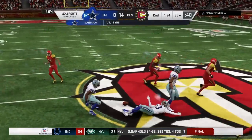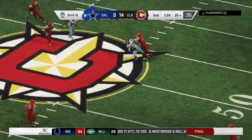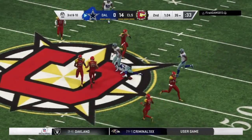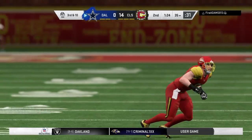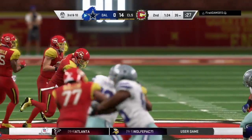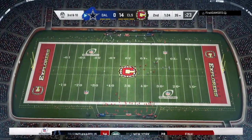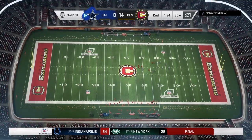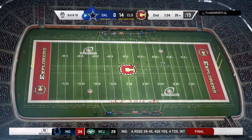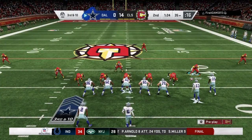Throwing there, but this pass is going to wind up incomplete. This team is not going to make it easy for you. They're a physical group, and we just saw it there on that play. He came in, made the contact, just as he's trying to haul it in. They come up to the line now facing a 3rd and 10 after the incompletion.